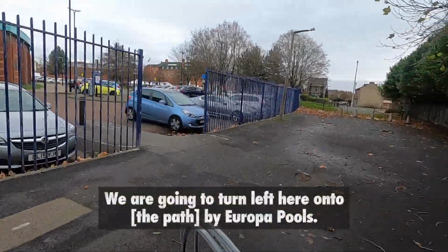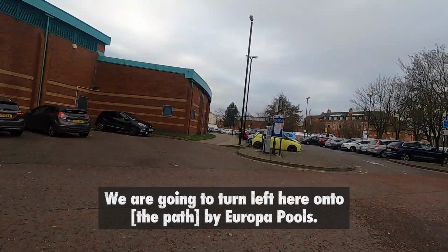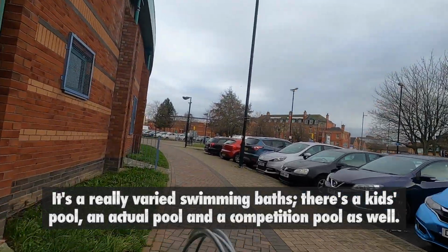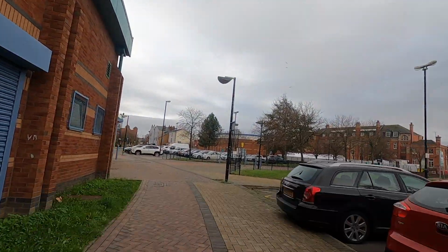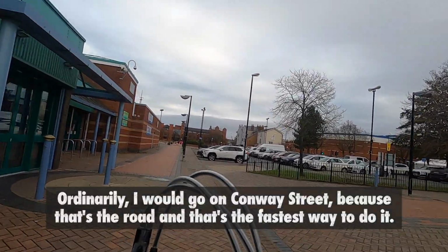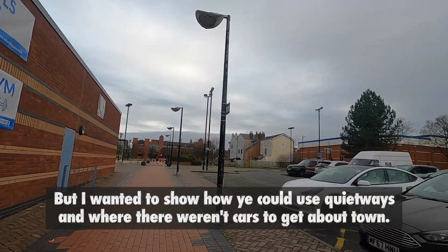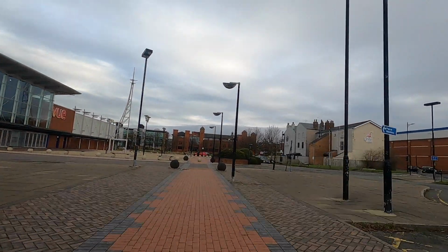We are going to turn left here onto by Europa Pools. It's a really kind of varied swimming baths. There's a kids pool, there's an actual pool, and then there's a competition pool as well. Ordinarily, I would go on Conway Street because that's the road and that's the fastest route to do it. But I actually wanted to show how you could use quietways and how you could use ways where there weren't cars to get about town.